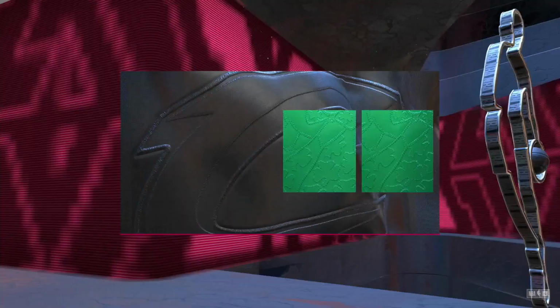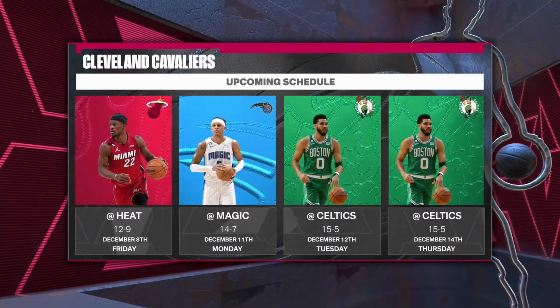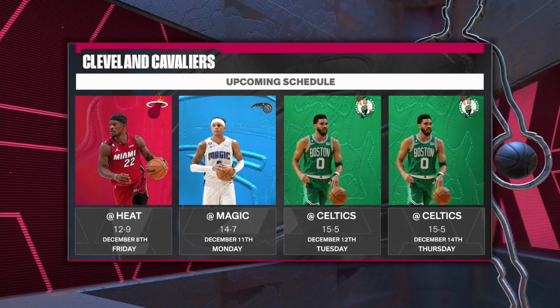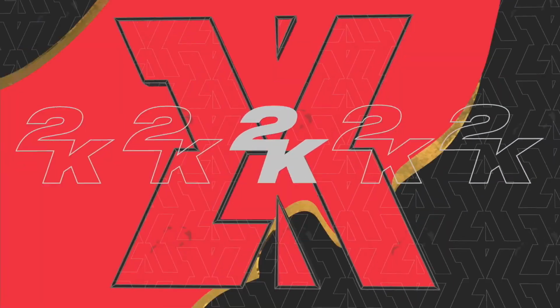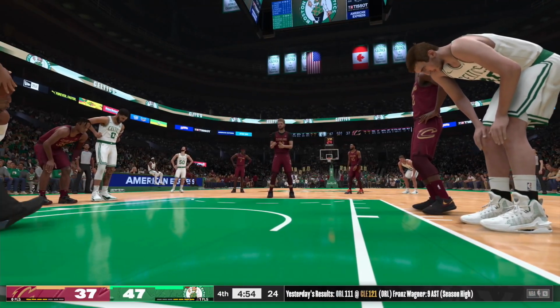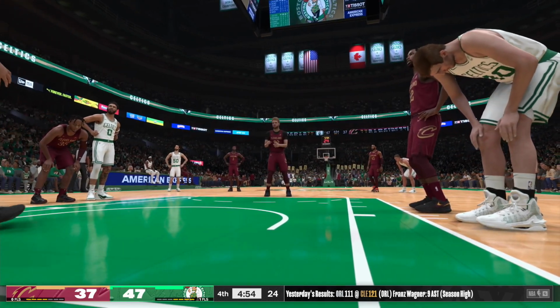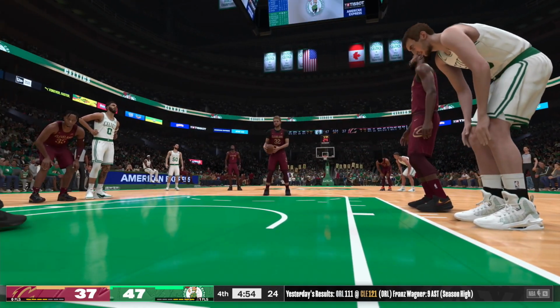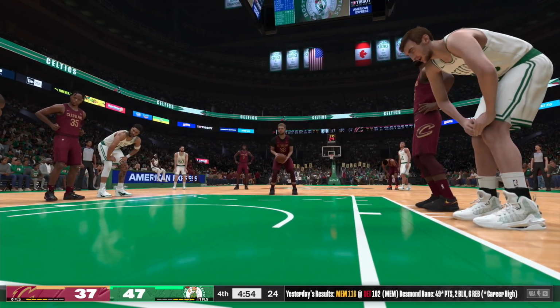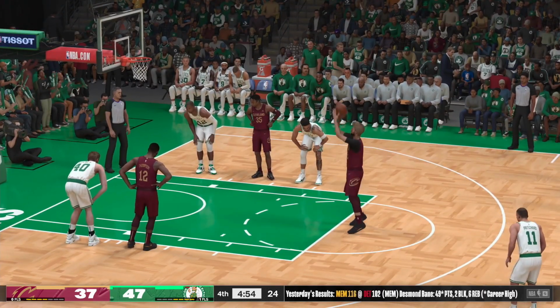And here's what the Cavaliers' schedule looks like. On Friday, they'll face off against Jimmy Butler and the Miami Heat. Then on Monday, they'll go up against the Magic in Orlando. And looking at the Boston matchup, you know they're going to want to make a statement in that contest. Taking down the top team in the East could definitely turn some heads.